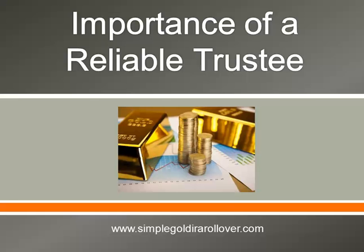Gold and precious metals are a long-term investment. Many people are opting to set up gold IRAs to hold for the long term. Other precious metals can also be placed in such an IRA.